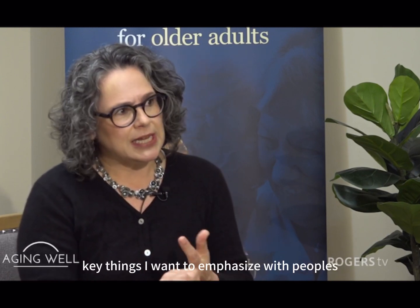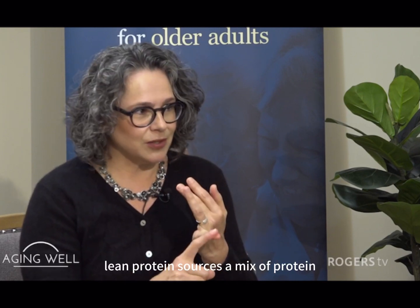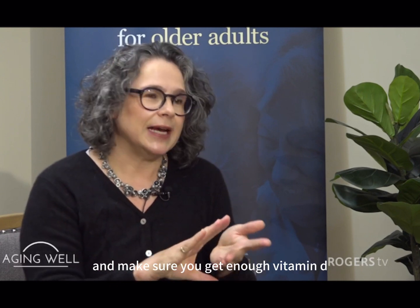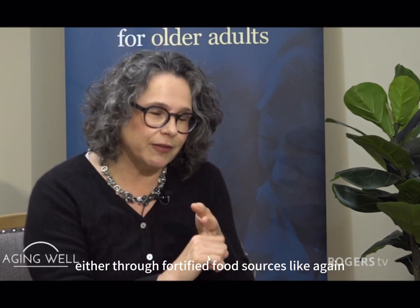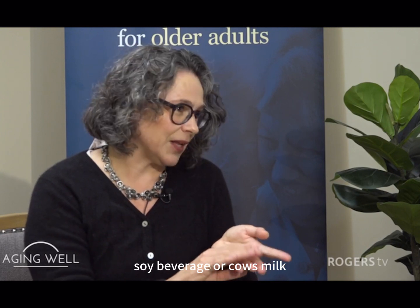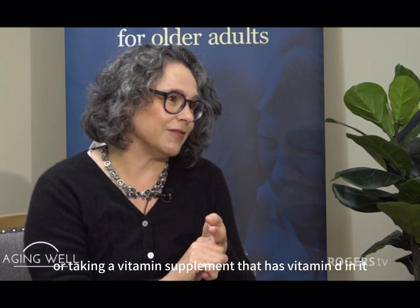So those would be the three key things I want to emphasize with people: get enough protein, lean protein sources, a mix of protein; get enough calcium, preferably from food-based sources. And there's some calcium calculators that you can do on the Osteoporosis website to find out how much calcium you're eating. And make sure you're getting enough vitamin D, either through fortified food sources like, again, soy beverage or cow's milk. They're fortified with vitamin D, or taking a vitamin supplement that has vitamin D in it.